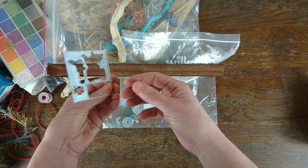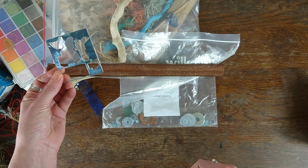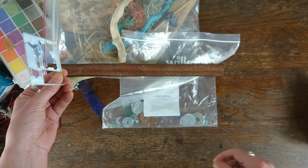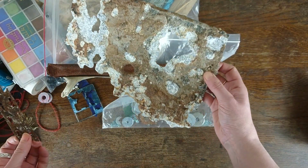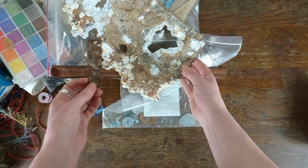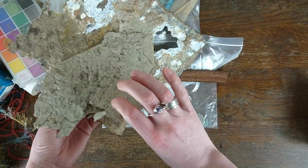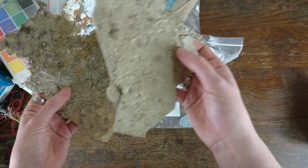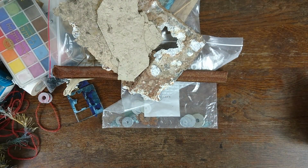This is a plastic cutout from a thing that James got as part of the new Final Fantasy game. Don't quite understand, but that's what that was. Bits of lovely rusty things that you can find by the sea. Papers that you can find on the floor or just whatever. Make them yourself. All useful things. I think that's most of what I was going to show you.